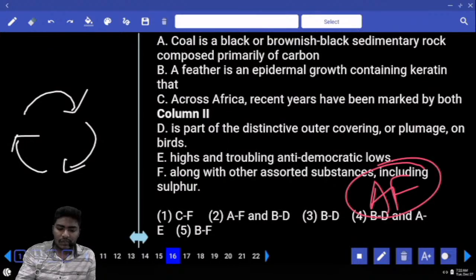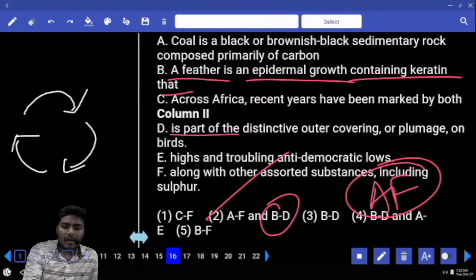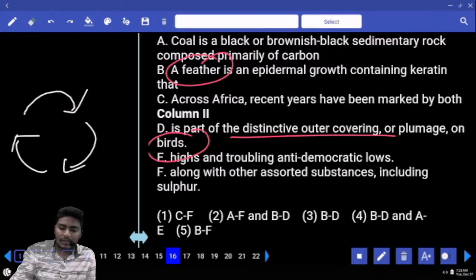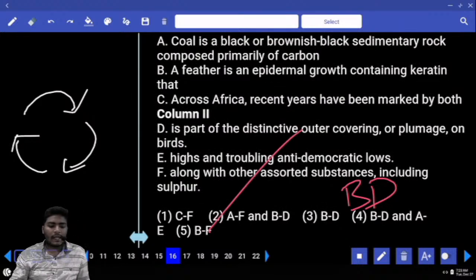Where is AF in these two? Second one. Check for BD. A feather is an epidermal growth containing keratin that is part of the distinctive outer covering, or plumage, on birds. We are speaking about the feather of the birds, which covers the distinct outlining layer of the birds. So the pair also comes with BD. So we can go for the second one.